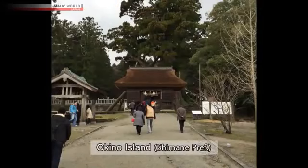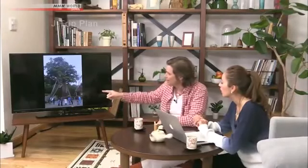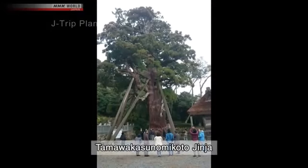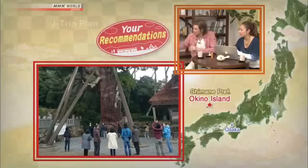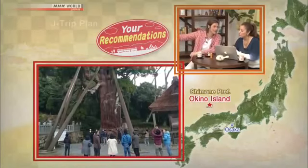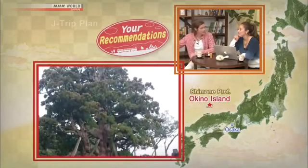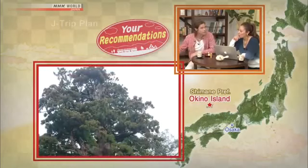This is a picture that I took on my trip to Okino Island. That is the northern part of Shimane Prefecture. Usually, you see these trees in shrine areas. Basically, in Japanese Shinto belief, the deities or gods reside in all sorts of forms of nature. And this tree has been around for 2,000 years. And therefore, obviously, they believe that there's got to be something special about this tree for it to have been around for 2,000 years.